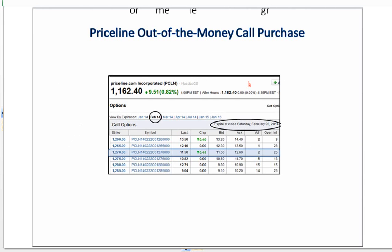So let's look first at an example of an out of the money call purchase, and I don't have any real-time examples for you because I don't buy out of the money options. I only buy in the money, so I have to use an option chain as an example for an out of the money call purchase. And this is an option chain for Priceline.com, and at the time Priceline was trading at 1162, and what I'd like to do is look at the 1270 strike price for Priceline.